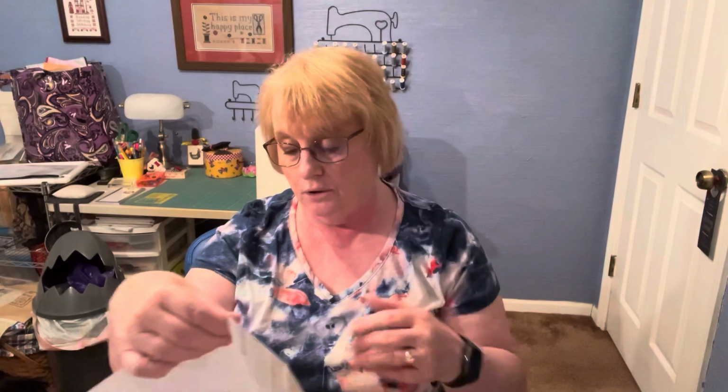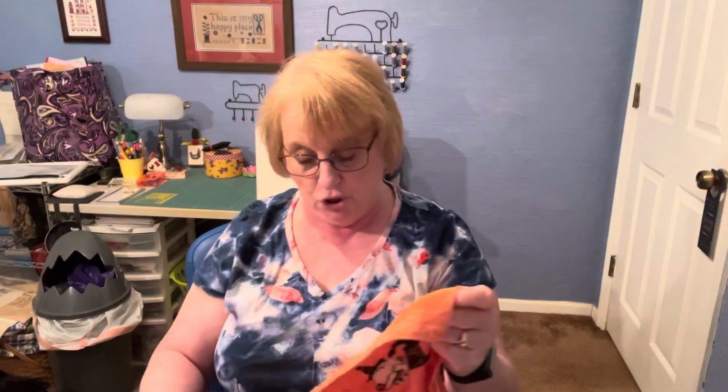This is on 20 count carrot. Liar, liar, pants on fire. It's not on 20 count carrot. It's on 32 count carrot. And it uses Weeks Dye Works and DMC. And I just love this fabric. It is very, very orange and very, very cute. And the little figures are kind of whimsical.